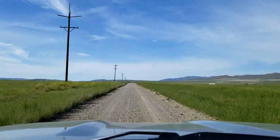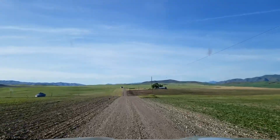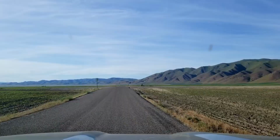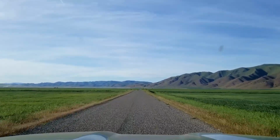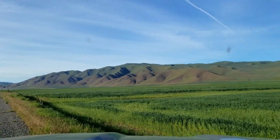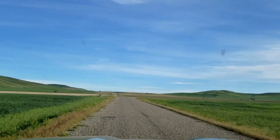Still going at it on Trans Trail, headed northbound towards Blue Creek. Missed the turn again. Not doing well here. However, I think this is the state line. I think we're now in Idaho.